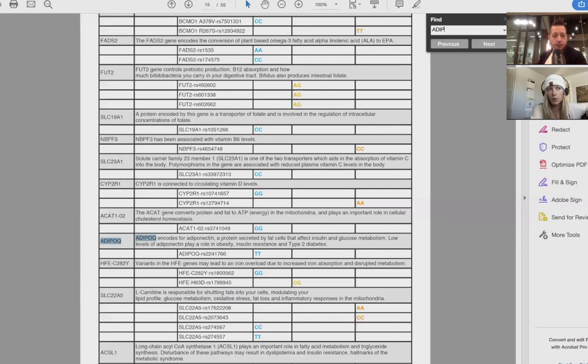Yep, that's great. And people who are low secretors here have, in the research, a higher risk for insulin resistance, heart disease, and colon cancer too. And this is why we call it the red meat gene, because we see people who consume more red meat.